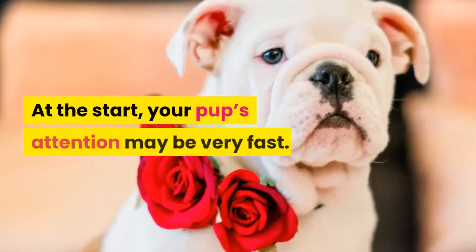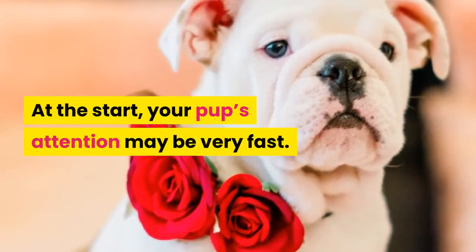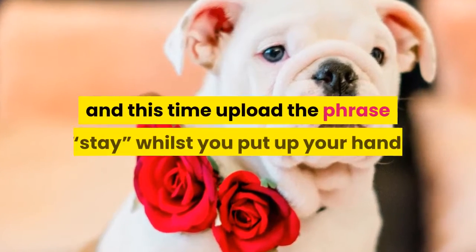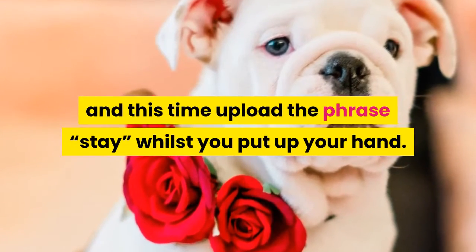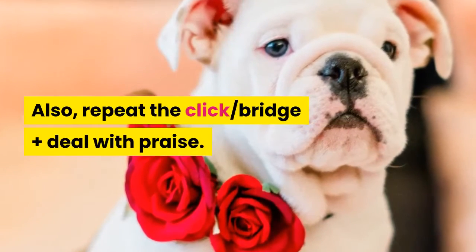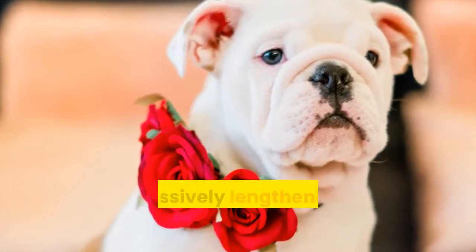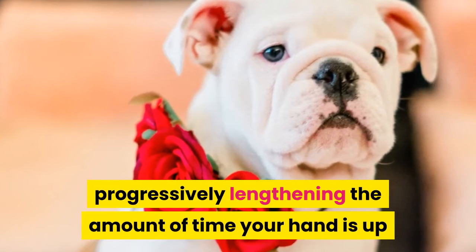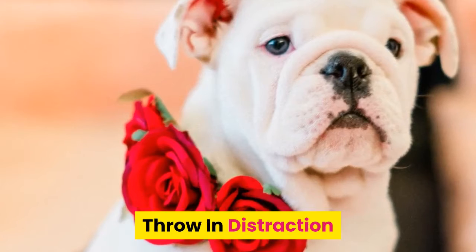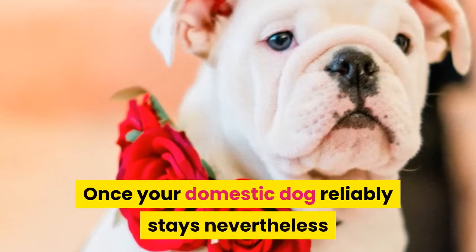At the start, your pup's attention may be very brief. Reward them for pausing. Repeat the action, and this time add the word "stay" while you put up your hand. Also, repeat the click, bridge plus treat praise. Repeat the above steps, gradually lengthening the amount of time your hand is up as your dog increases her focus.